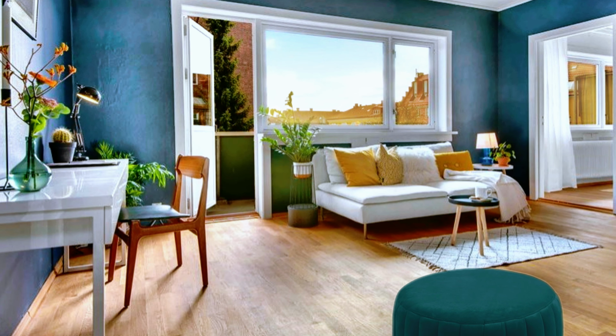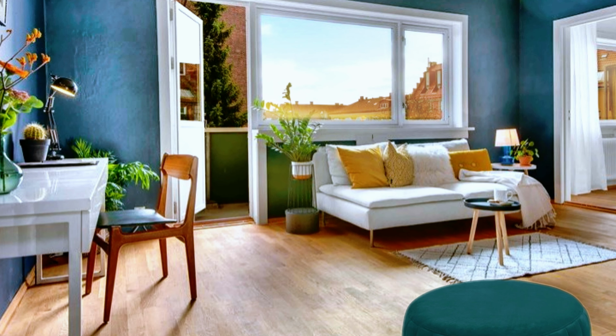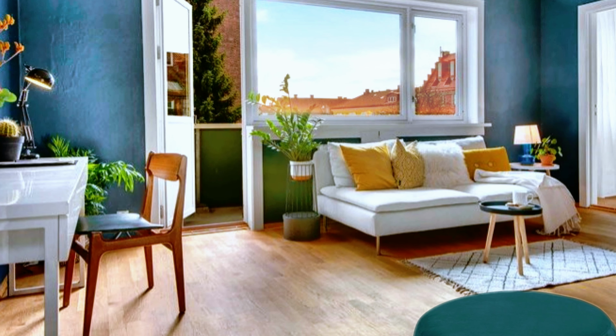I will end my presentation with this simple but charming living room decor, affordable Scandinavian style design in blue and white.